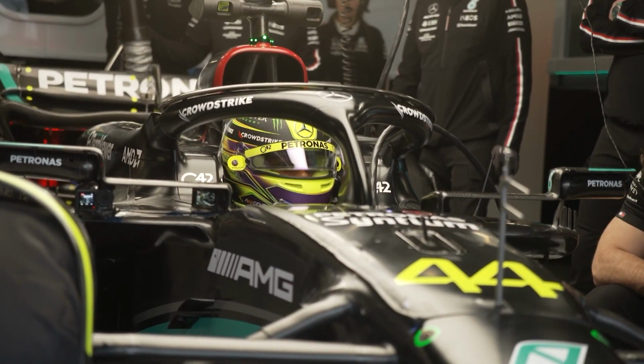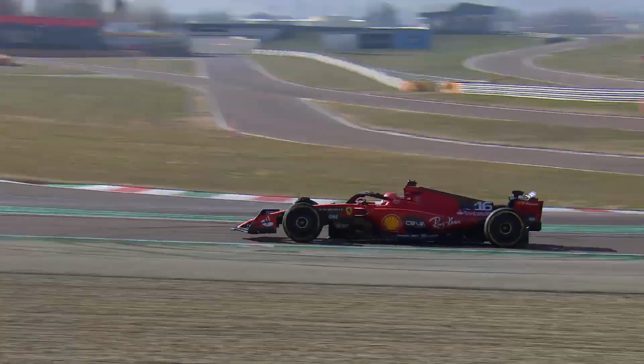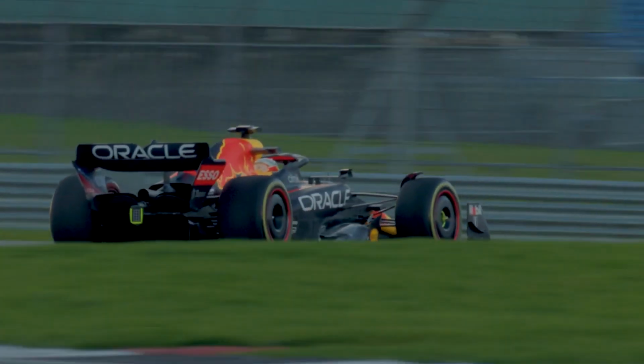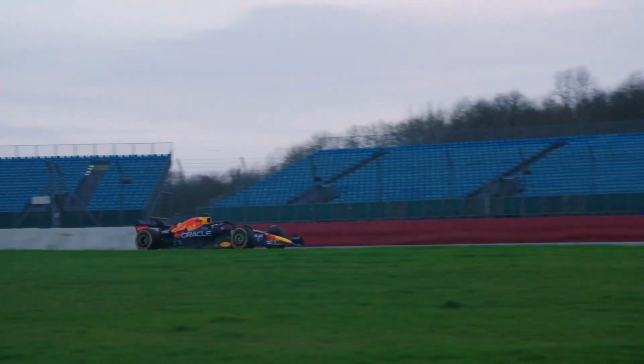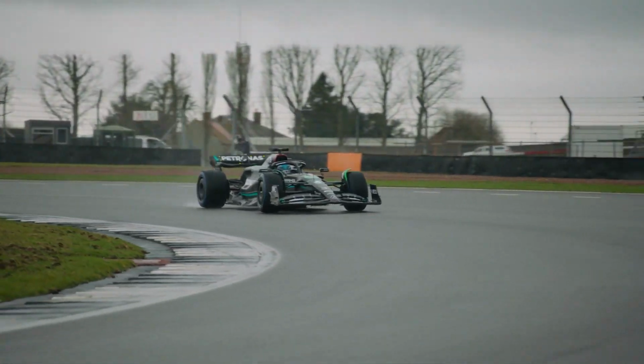The world of Formula One is no stranger to high stakes and high drama, and the launch of the 2023 cars was no exception. With each team hoping to gain an edge over their rivals, the designs and technologies on display were nothing short of breathtaking. What changes did the top F1 teams make to their 2023 cars? Stay tuned to find out.